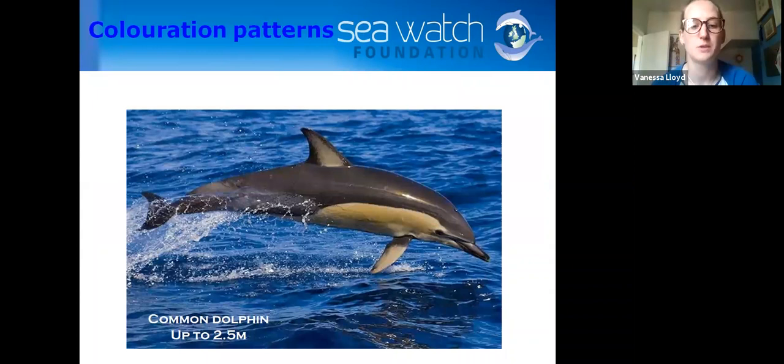And here we have the common dolphin, which is commonest in the southwest. These are usually an offshore species, but will in the summer months come onto more coastal waters. They're very active animals, can be seen bow riding and leaping out of the water quite a lot. And they're quite a slender animal, up to 2.5 meters long.